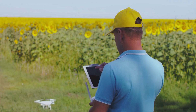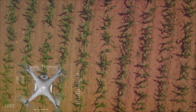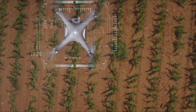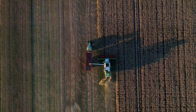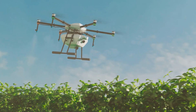They can spot everything from insect infestations to nutrient deficiencies, and they can do it faster than you can say crop rotation. These drones generate maps, three-dimensional models, and all sorts of fancy data that help farmers make better decisions about their land. Think of it like this. It's like having your own personal spy in the sky, keeping an eye on your crops and reporting back to you. So, there you have it. Drones, not just for annoying your neighbors anymore.